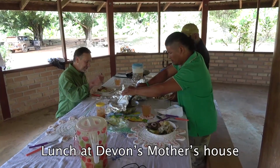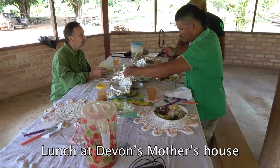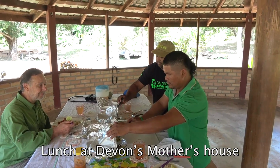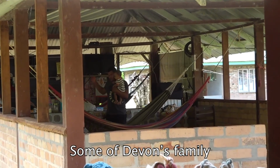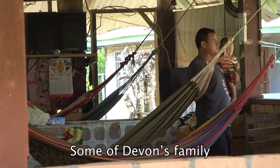Devon's mother, who we'll meet later, cooked this fantastic lunch for us. We're having it out here in this cupola in their front garden. This building is part of this compound, and the family uses it during the day, but it's also available to travelers. Come down the highway and hang in a hammock here. Yes. Pretty cool, right?